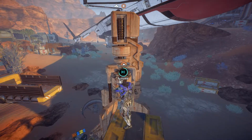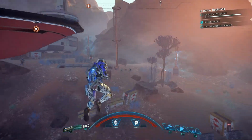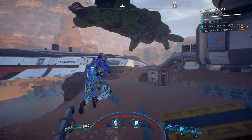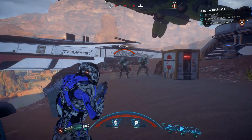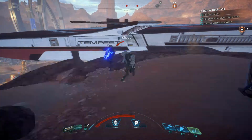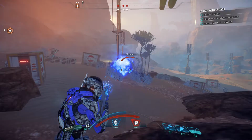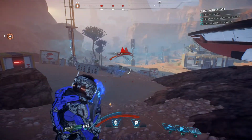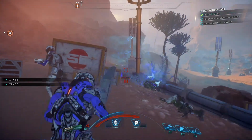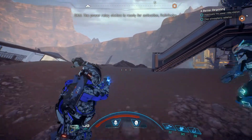Let's get some shooting done. We've got company. Good. In case you haven't seen it, this is my sexy, sexy plasma rifle. Our base station is ready for activation, Pathfinder.